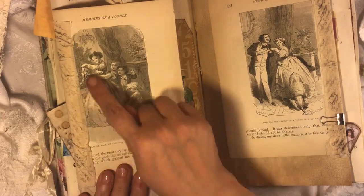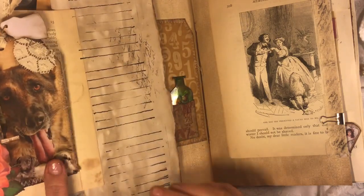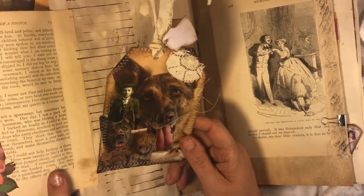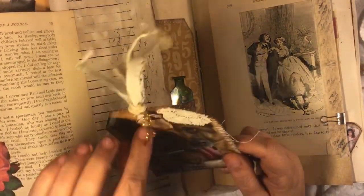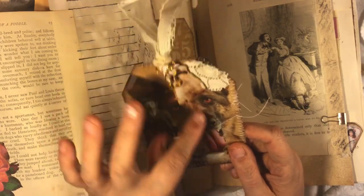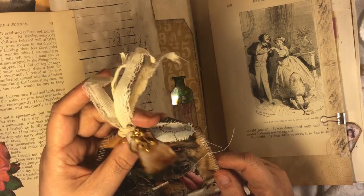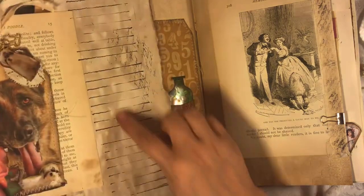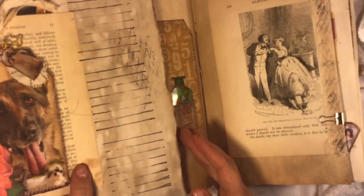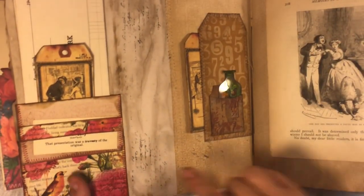Memoirs of a Poodle. I love the vintage ladies in dresses playing with the doggies. And I just made a little fabric hinge, and then I put the little doggy tag in here. Somebody sent me this. Oh, Sandy Pierce made these, and I just thought it was so cute. It's got a little doggy and a bone, and she's got the little doggies, and it says side by side. I just love that. I love my doggies, so I just thought that was cute, and I put it in a little flower, and then I stamped, so you've got a place to write, and it just keeps opening up, and you know how I make my journals.